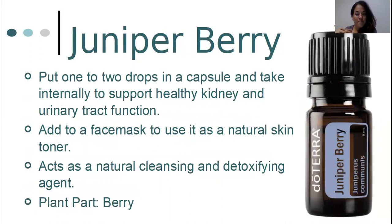So juniper berry is a great one. I love this one. It's wonderful for sleep. I always think about it for sleep and kidneys or urinary tract. It's also good for your skin, like for blemishes and acne. You can put a couple drops in a capsule and take it internally to support healthy kidney and urinary tract function. So if you ever have problems with your urinary tract or your kidneys, think of juniper berry.